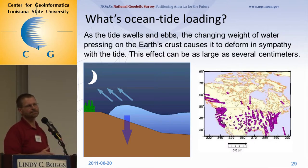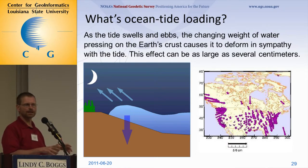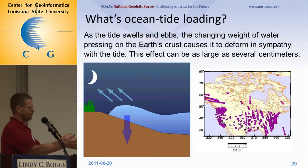Every time the tide comes in, you have millions of tons of water resting upon the surface of the earth for an hour or two, and then it falls back out, and the tide goes away, and now you have millions of tons less water sitting on the surface of the earth. What happens? That weight comes in, it presses the earth down, the weight goes out, the earth rebounds back up. So twice a day with the tides, the earth's surface rebounds up and down.